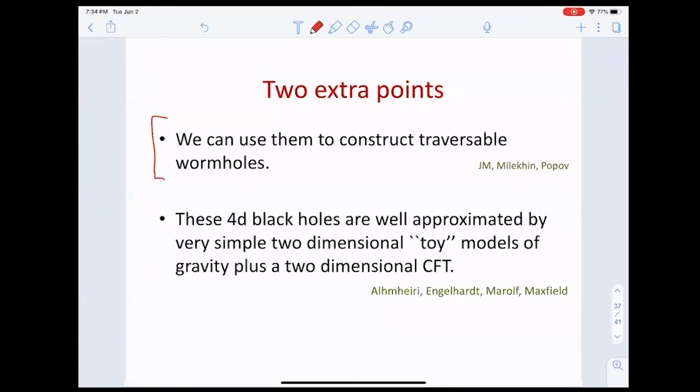The other point I wanted to emphasize is that these 4D black holes are also well approximated by very simple two-dimensional toy models of gravity plus a two-dimensional CFT, and these toy models have been recently discussed, starting from this paper, for discussing various aspects of black holes. And you can say, oh well, these were very artificial toy models, but in the context of these near extremal black holes, the actual physics of the four-dimensional black hole becomes essentially that of these two-dimensional toy models.